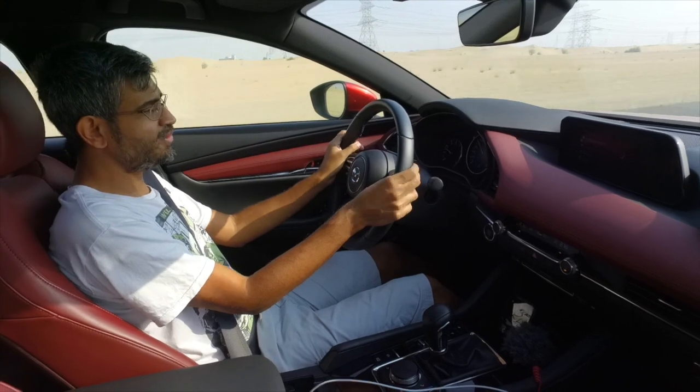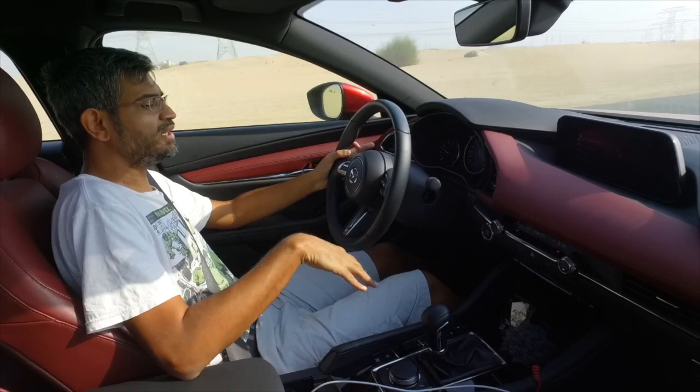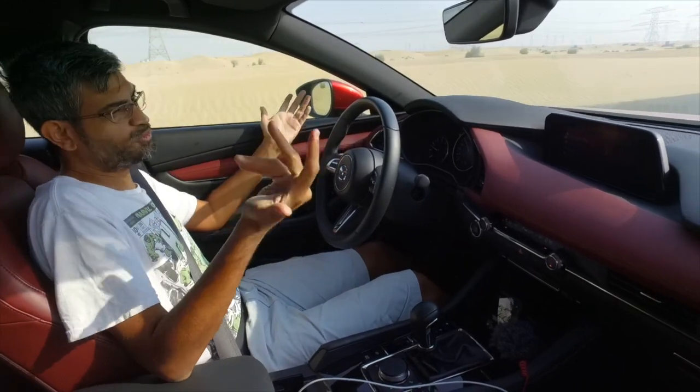It doesn't have a lot of torque. It's always revving around 3,000-4,000 RPM. Lucky the 6-speed is so good. Otherwise you'd feel even worse. With a manual, I think it'd be a lot better. And of course, we don't get manual in this market.